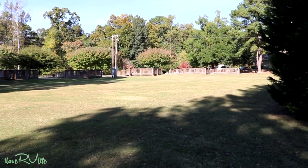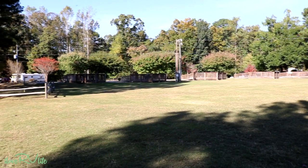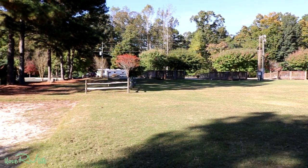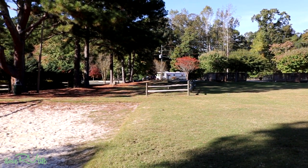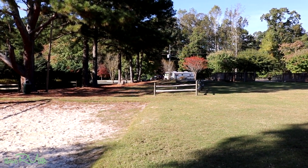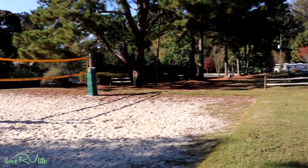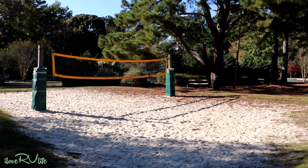So this is the other side of the loop for the premium space. What you have here in your backyard for the premium is this big playground entertainment area, a big grassy area to get out here and throw a ball. In the fence there is a big horseshoe pit, and then look at this awesome volleyball court. Isn't this nice? Oh, this is super nice.